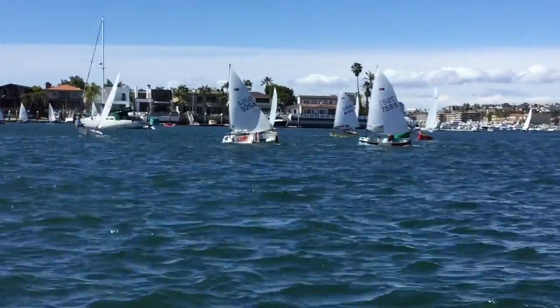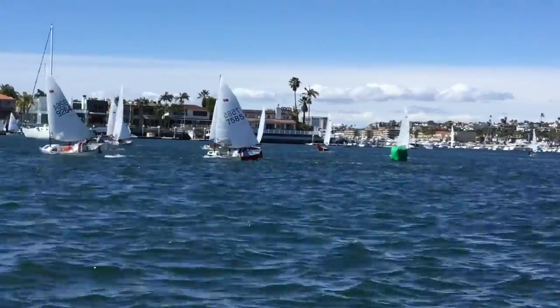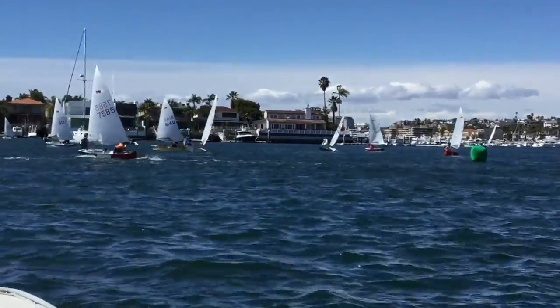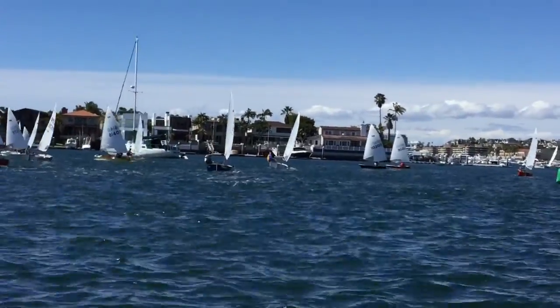Okay, very good. You got yourself headed out to the right over there. There you are. Stabilize. Too much rudder. Too much rudder. Gotta stop moving that rudder. There you go. That was a header. Now you're on the lift. You're probably 5th.